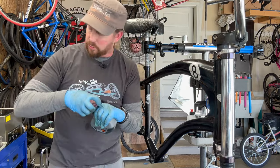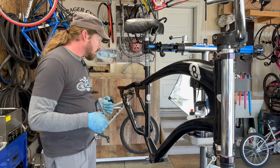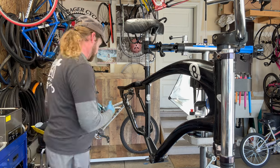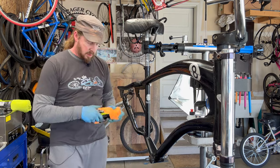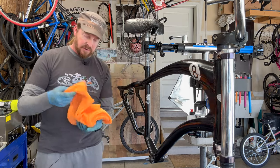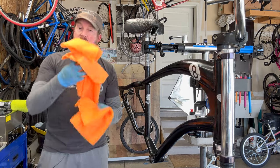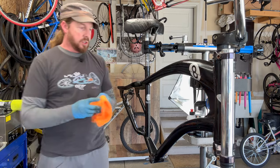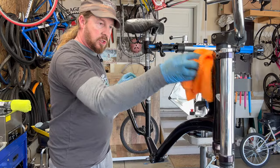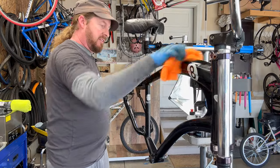Well, that's a scratch and swirl. Let's take a peek at what the compound will do. So what I did is I got some different colored fiber cloths, one to represent each stage. So the oranges are going to be my scratch and swirl stage, so I'm not cross-contaminating my fiber cloths.